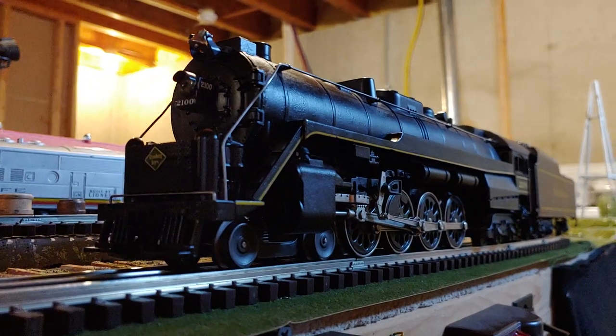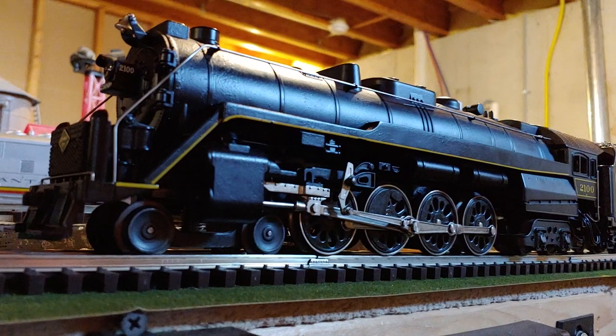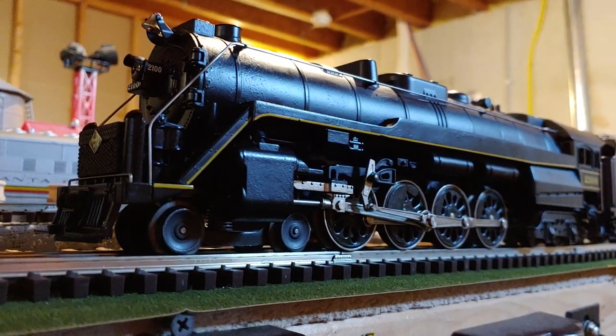But I absolutely love this thing. So I'll be running it a lot when I'm actually home and not at college.